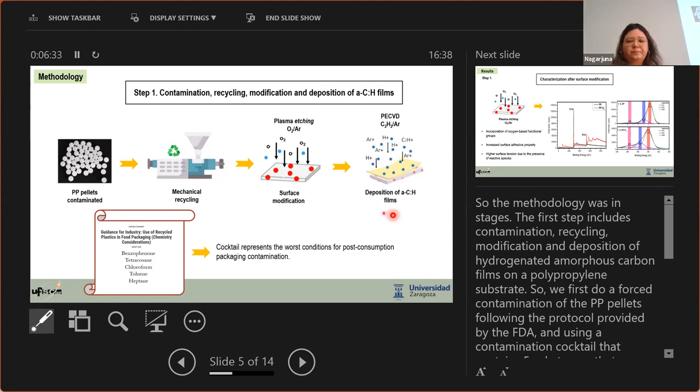And after that, of course, we used a contamination cocktail that is a guidance from the FDA. This cocktail represents the worst conditions of post-consumption packaging contamination. And in the end of this first step, we deposited amorphous carbon films on the surface of this material.